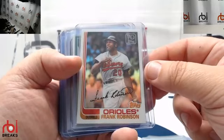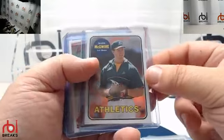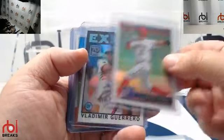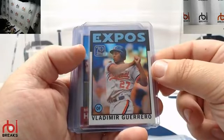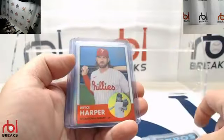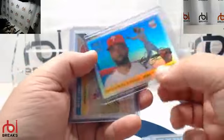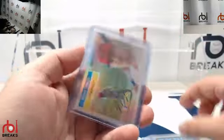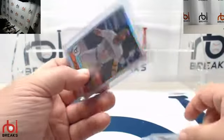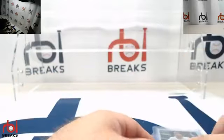Frank Robinson for the Orioles, Shohei Ohtani for the Angels, Mark McGwire for the Athletics, Albert Pujols for the Angels, Vladdy Guerrero Sr. for the Expos/Nationals, Bryce Harper for the Phillies, Andrew McCutchen for the Phillies, really nice Mike Trout for the Angels, and a nice Tatis for the Padres.